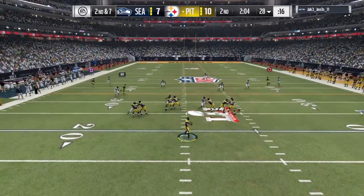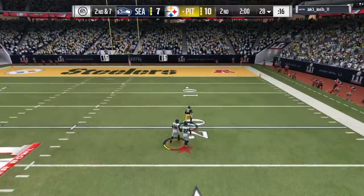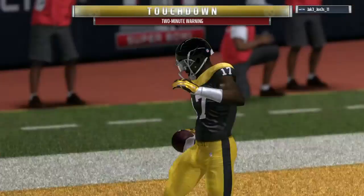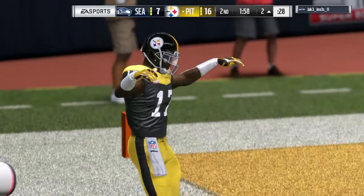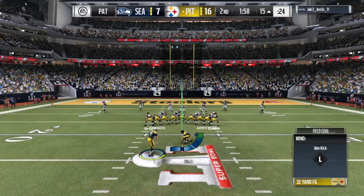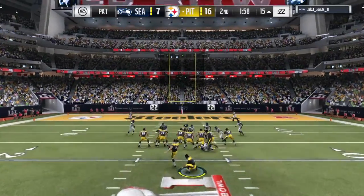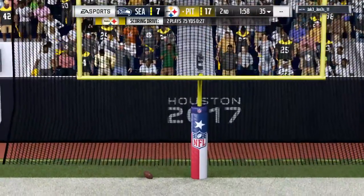On second down, here's Breeze. He'll rifle this one deep right side. It's caught inside the 25. And into the end zone. Touchdown, Pittsburgh. Mike Wallace, 71 yards. And the Steelers get the quick strike touchdown. It's good to make it 17-7.